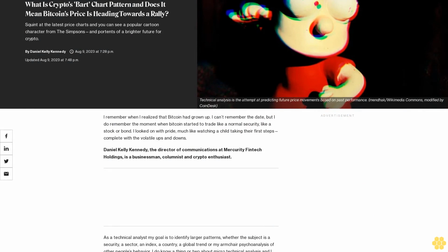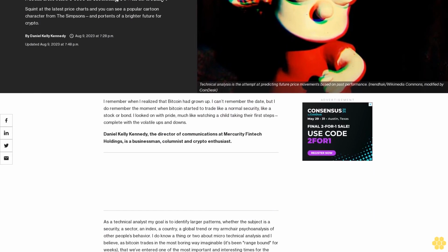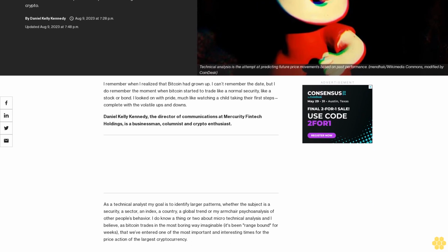What is crypto's Bart chart pattern, and does it mean Bitcoin's price is heading towards a rally? Squint at the latest price charts and you can see a popular cartoon character from The Simpsons and portents of a brighter future for crypto.